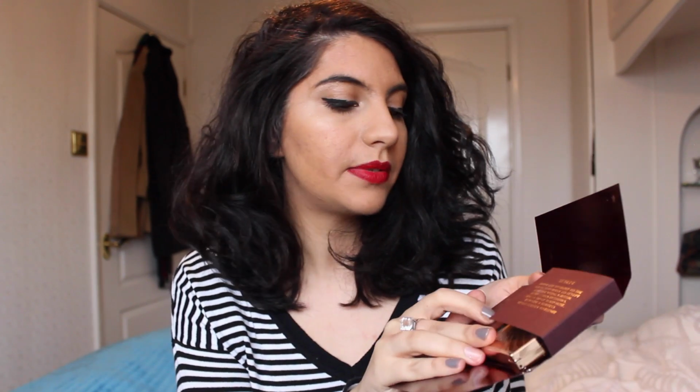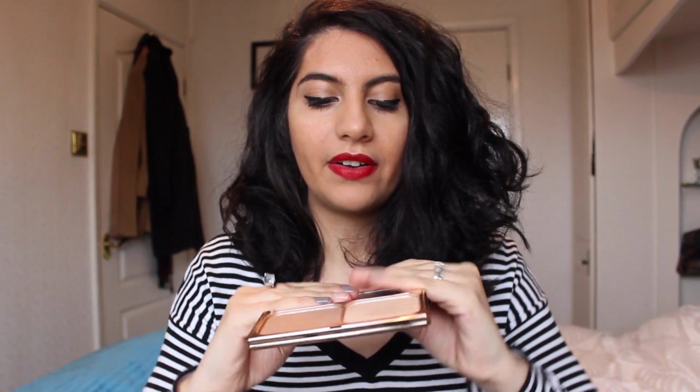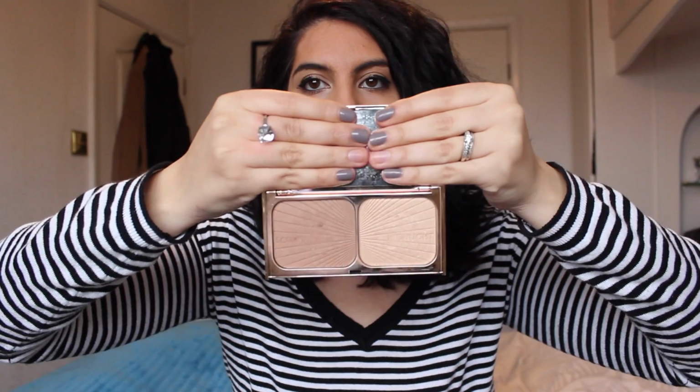And as you open it, you get 2 more text boxes. One describes to you how you apply the highlight, and one describes how you apply the sculpting powder. And this is what the palette looks like. So rose gold, absolutely gorgeous. The packaging of this is just one of the wow factors for me. Like, I've never seen anything like it, quite as beautiful. It's just stunning. So that's what the packaging looks like. When you open it, it comes with a very decent sized mirror. And this is what the product looks like.